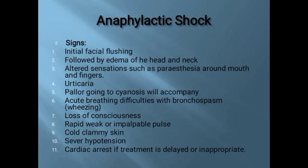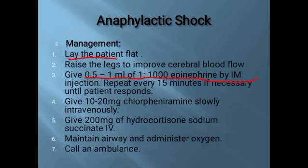Now, what are the signs? The patient has excessive sweating. Facial flushing initially, then edema of the face and neck, altered sensation like paresthesia, numbness around the mouth and fingers, urticaria very common, pallor going to cyanosis, accompanied by acute breathing difficulties like bronchospasm, and loss of consciousness. The patient has a rapid, weak or impalpable pulse, sometimes cold, clammy skin, severe hypotension, and cardiac arrest if the treatment is delayed or inappropriate.